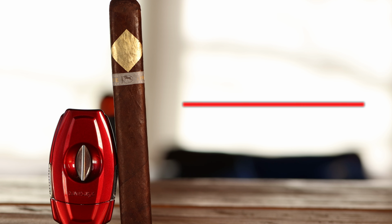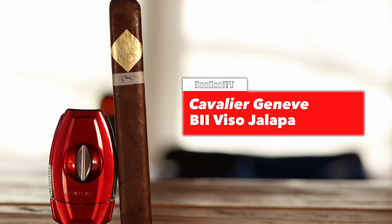All right, you guys, we are back. Today we're gonna be smoking a special cigar that if you are a part of Black Lion Luxuries Cigar of the Month Club, you will know exactly what this cigar is. This was featured in January's Cigar of the Month grouping. Today we're gonna be smoking the Cavalier Genève B2 Viso Jalapa.